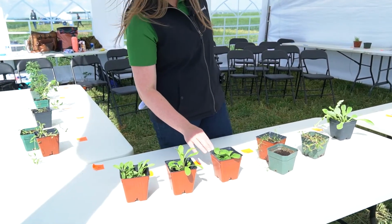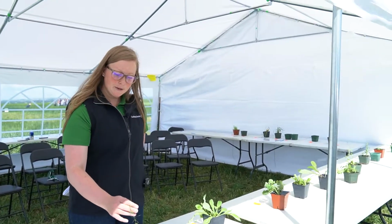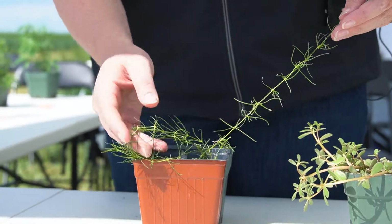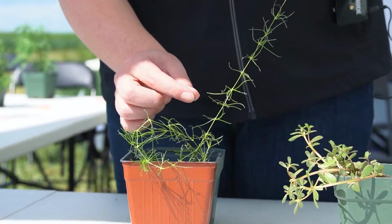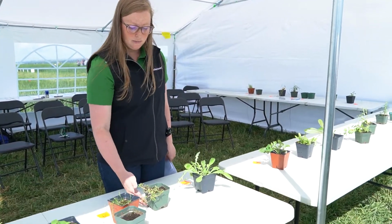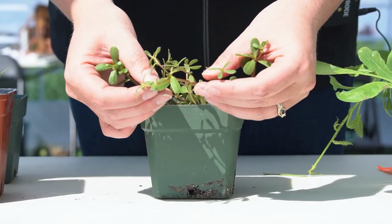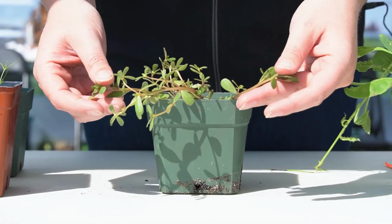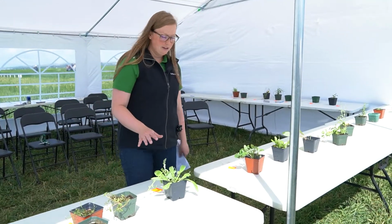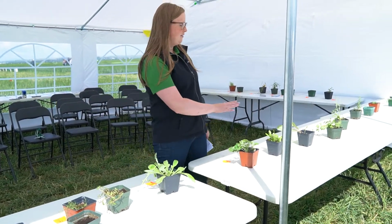The next one here is cornsberry, sometimes confused with Russian thistle, but this one grows in whorls, as you can see up the stem here. So that's one distinguishing feature of cornsberry. Next up is portulaca or purslane, a very common weed in people's gardens and yards, but can also be a field weed as well.